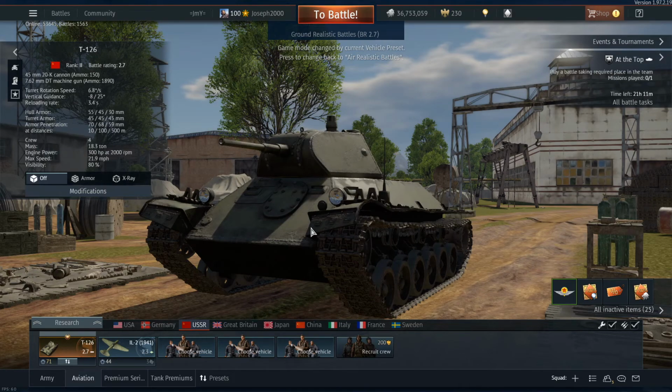So the T-126 is now rank 2, same with the T-50, battle rating 2.7 scout light tank. Obviously the T-50 is more of a scout due to its higher top speed, whilst the T-126 is more of a brawler but can still scout if needed. I've already given this tank a decent review. I quite like it, and obviously I've gone back and put a pinned comment on the T-126 basically stating, look, it's gone up to rank 2, the price has gone up to 850 golden eagles, I still think it's worth it.